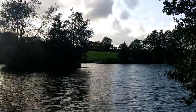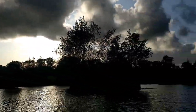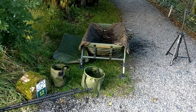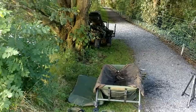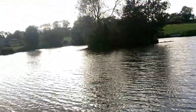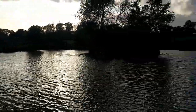This wind's due to calm later on. Odd cloud knocking about, I'm sure we're going to get an odd shower, but hopefully not much. We're set up as normal, ready to go. We'll be lucky enough to get a bite. Right, we shall see what the evening produces. I'll chat to you in a bit.